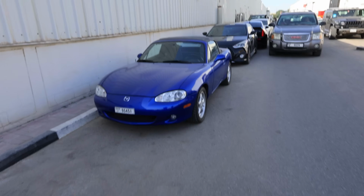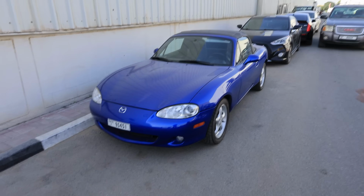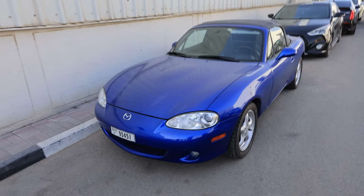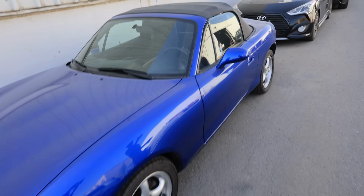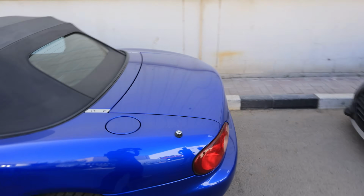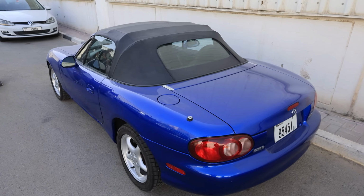Wait, does this have more power than the A86? No, this is even less. But it's a nice, fun car to drive, honestly. I don't know why I got it, to be honest. I'm telling you, you're just a lover of cars. Of old cars mostly. You like everything. Classic cars.